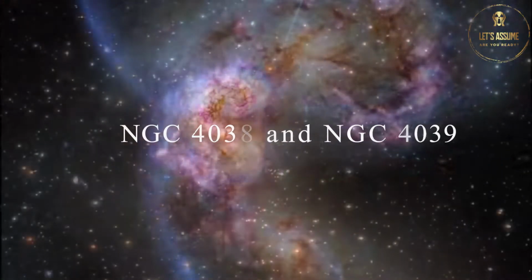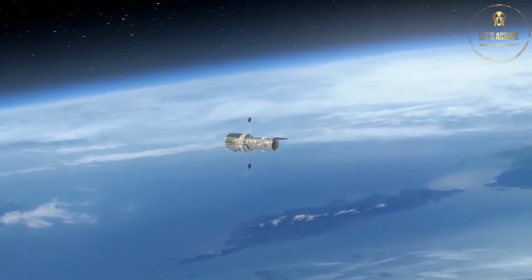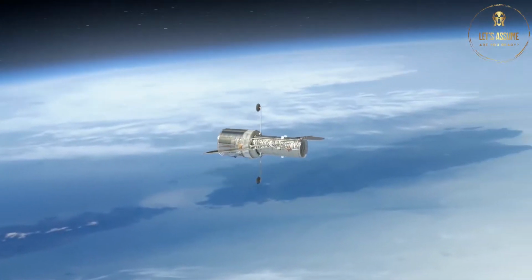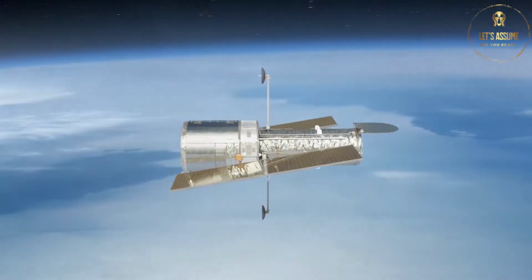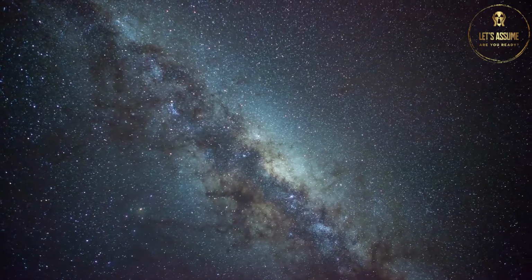NGC 4038 and NGC 4039. This image caught by the Hubble Space Telescope is the sharpest yet of a head-on collision between two spiral galaxies, NGC 4038 and NGC 4039, called the Antennae galaxies.